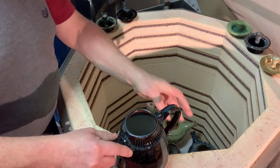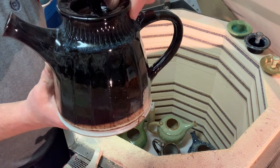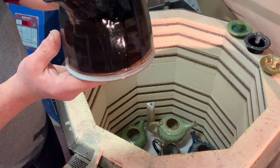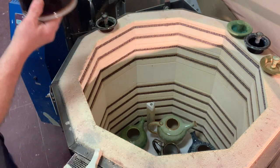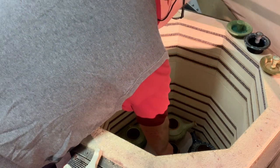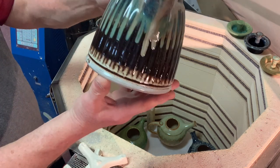What does the lid look like? There we go. So to get those speckles for Tenroku Gold, well, we knew this because I did a whole bunch of tests on it. You have to cool it slower.